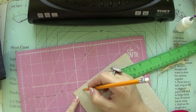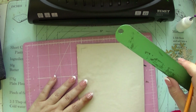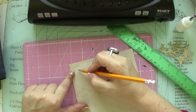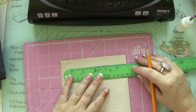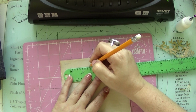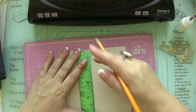Always with windows, you want to make sure that you're leaving enough space around the actual cut, that it's not going to affect the integrity of your page or your piece. Okay, so if I want my frame to end here, and I have my window here. Okay, so let's have our window starting there, and I'm just going to draw across 1 3/4 inches, and I'm going to bring it down 1 3/4.